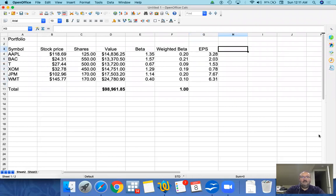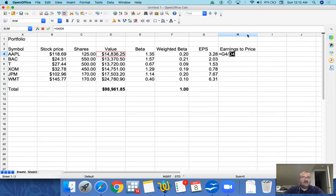Now, the most common ratio, we actually had this in multiple videos, is the PE, that's price to earnings, right? However, what I like to do, based on a little bit more recent research, is swap this and go from earnings to price. So that's your earnings yield. If we go with earnings to price, that's your earnings divided by the price, and that's a percentage.